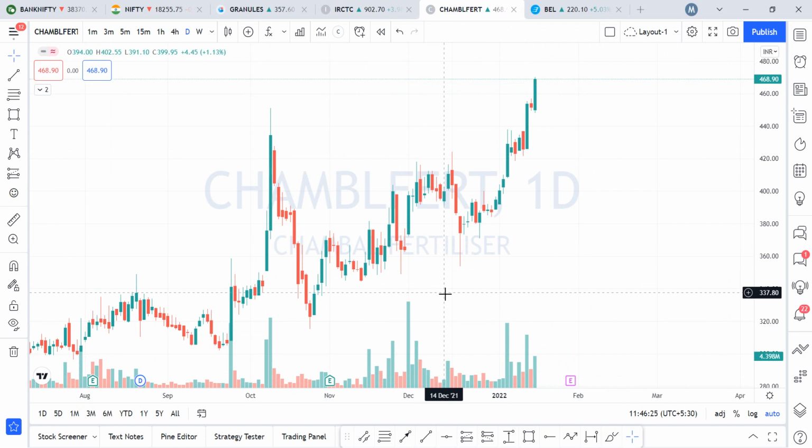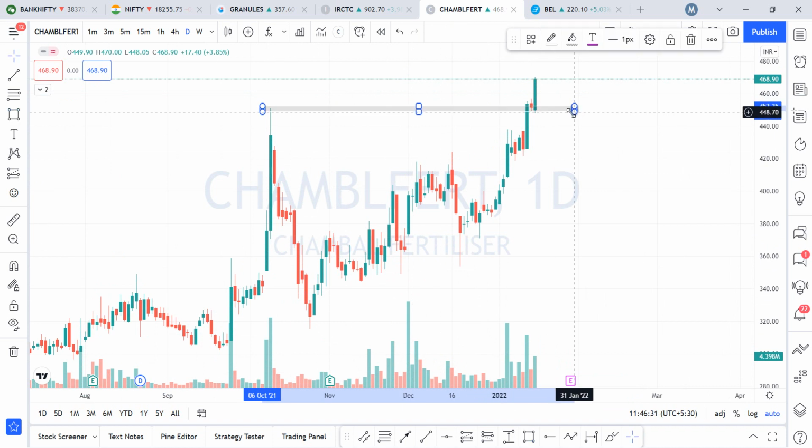Next stock is Chambal Fertilizers. Once again on daily time frame, an amazing breakout. So this breakout was given like 2 days back over here. So we had a closing above this top on 12th of January. Then we have got one very narrow or small candle over here.